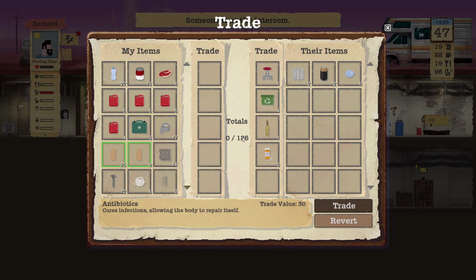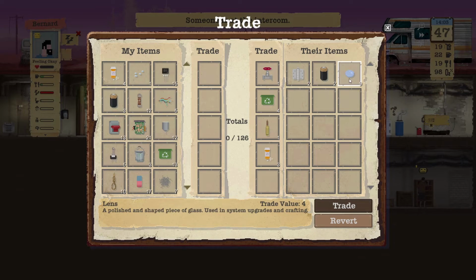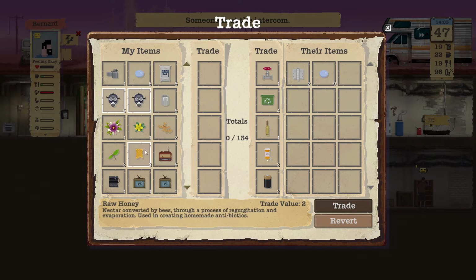But we can give them, and we've got teddy bears. We've got loads of teddy bears. We just give them that. And then hinges. Not that bothered about hinges. Batteries might be useful, I suppose. How many batteries do we have? We've only got 3. And lenses are useful in the later fancy stuff, aren't they? How many of those? We've got 6. So it might be useful to get 2 batteries. And now we need to trade stuff to the value of 134. Most of it, I imagine, for the antibiotics. That's fine. We can cope with that.